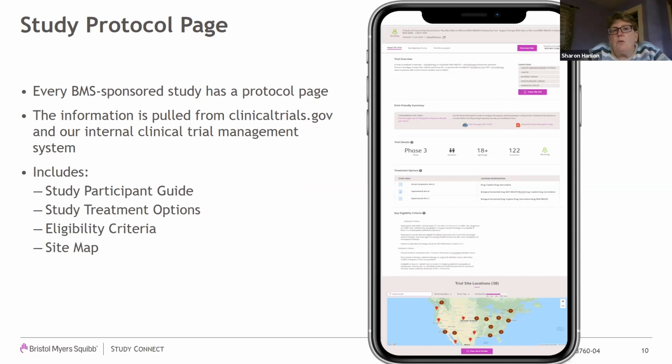So, what are some of the things that are important for us as far as the study population is concerned, as well as those exclusion criteria that are potential limiters for patients to be able to participate in the study. From a location perspective, the study protocol page will also provide a site map around the sites within the United States or other country that is being explored, where those sites are located, and whether or not they're actively recruiting patients.